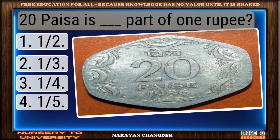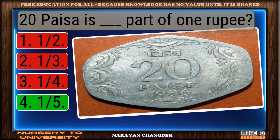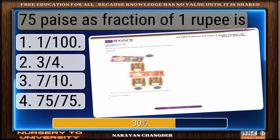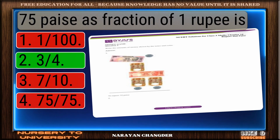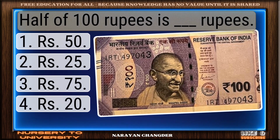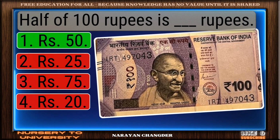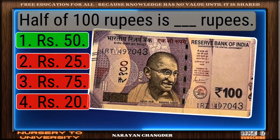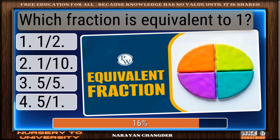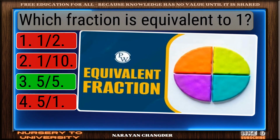20 paisa is dash part of 1 rupee. You chose 1/5, and it is correct. 75 paise as a fraction of 1 rupee is. Good job. Your answer 3/4 works well here. Half of 100 rupees is dash rupees. Smart move. 50 is an accurate answer. Which fraction is equivalent to 1? Excellent choice. 5/5 is the right answer.